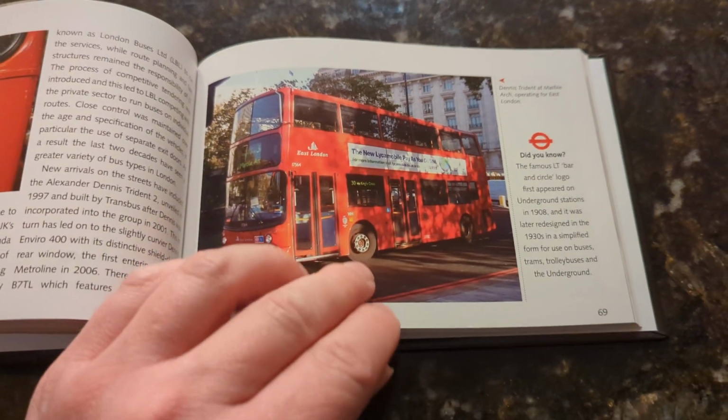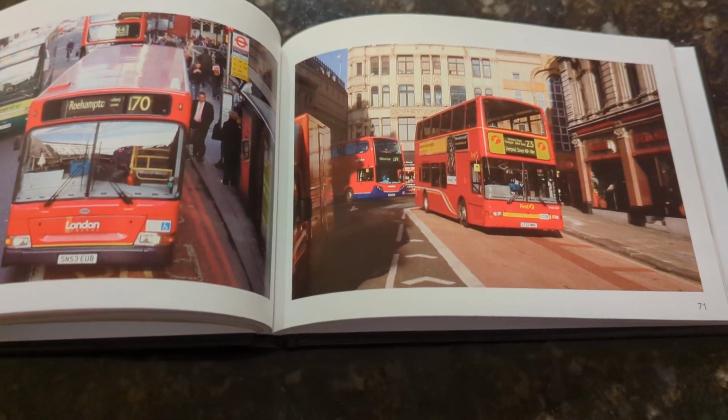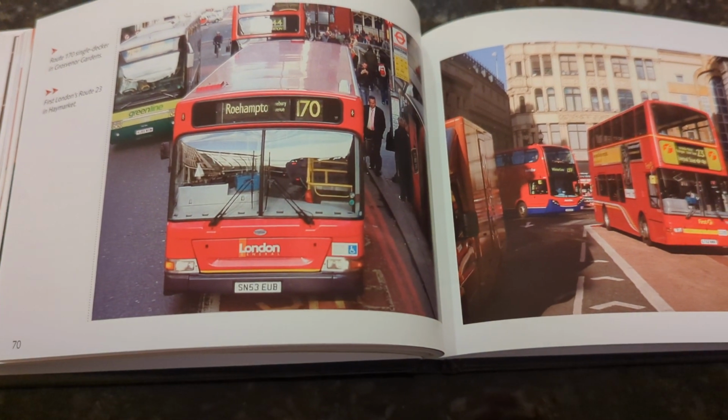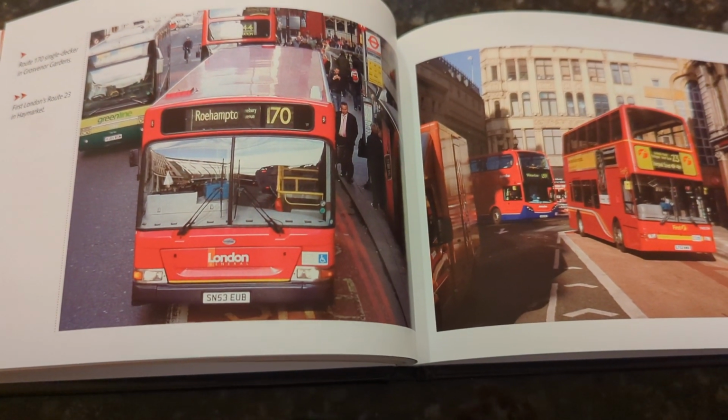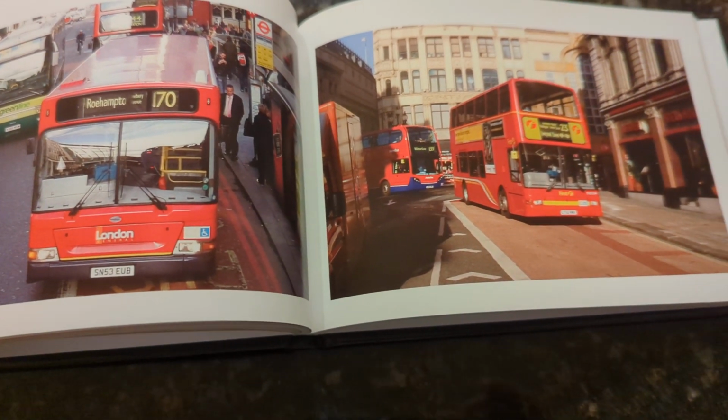So that's pretty cool. I like the way that some of these look now compared to how they did. And then if you look over here, you've got a... it doesn't tell you the type of bus, but it's pretty cool.